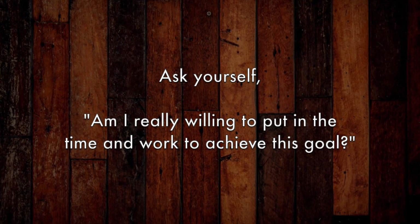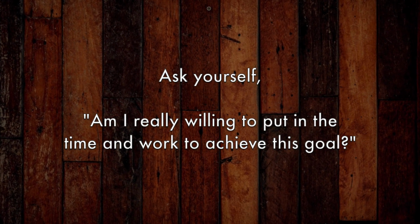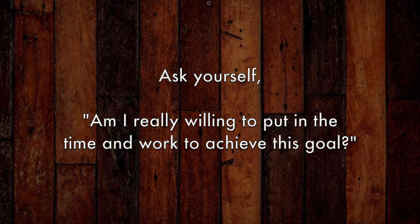Another great way to determine if this goal is right for you is to literally ask yourself, am I really willing to put in the work to achieve this goal, or is it just something that sounds cool in the moment? There's so many times where we come across an idea or a goal and we think, man, it would be really cool to accomplish that. But a lot of times we're just not willing to put in the work, and that's totally fine. Some things just aren't right. They don't fit you or your personality.